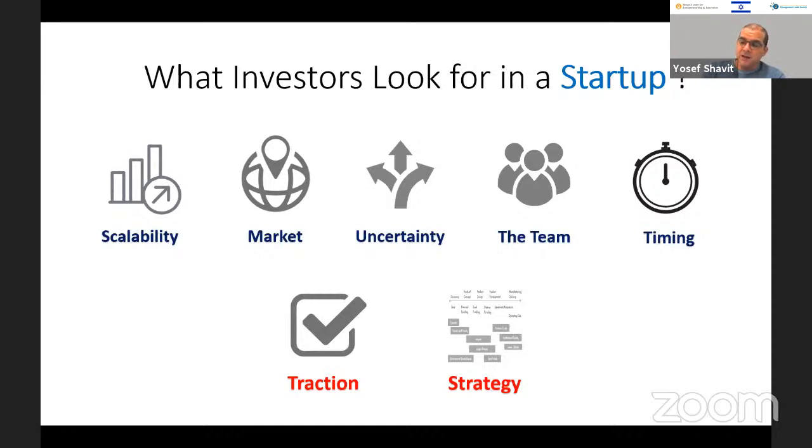Timing is crucial. If you think about YouTube, for example, the timing was wonderful. The timing was wonderful because the internet connection was a bit faster. The web browsers knew how to run movies. There were other people that thought about this idea of sharing and showing movies that are uploaded by the customers themselves, but they failed because the timing was wrong. The complementary technologies weren't relevant. Okay, so think about it.